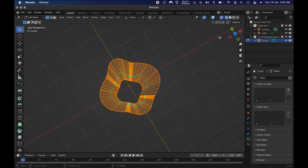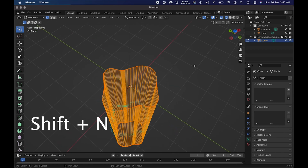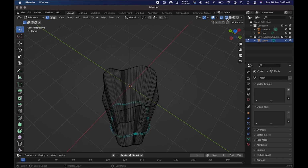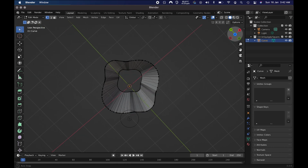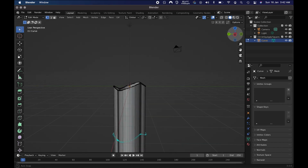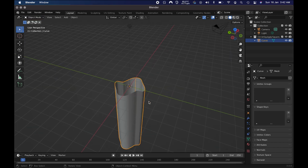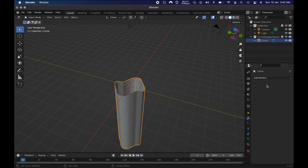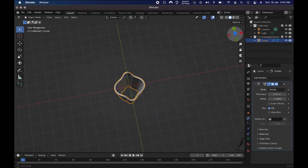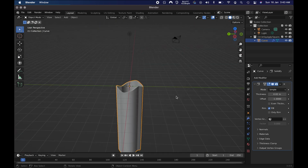Once again, wireframe shading, select everything, hit Shift N, recalculate normals, and no normals on the inside. So this works beautifully. Now let's go back to object mode. Select your object, go to modifiers, add modifier, solidify, make it about 0.02 meters, centimeters, same unit, it's all relative, so make it 0.02. This seems thick enough to me, and we are actually done.